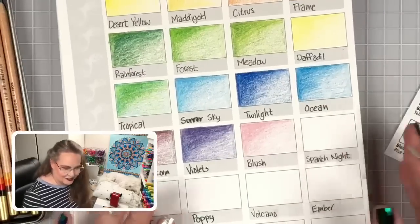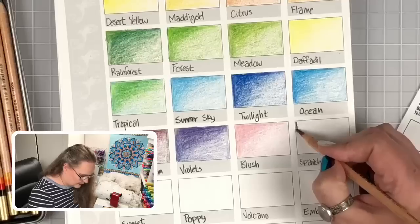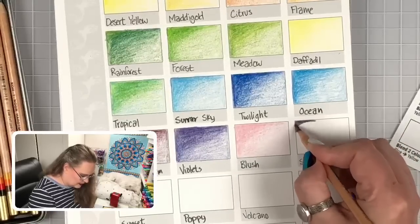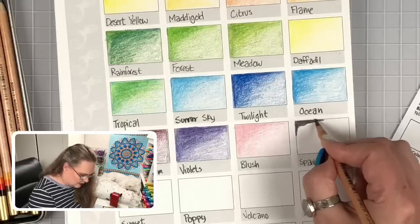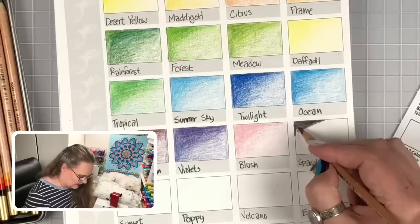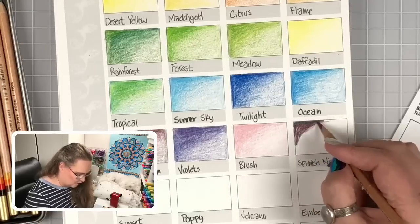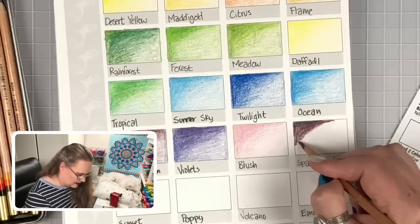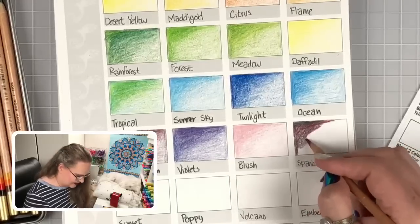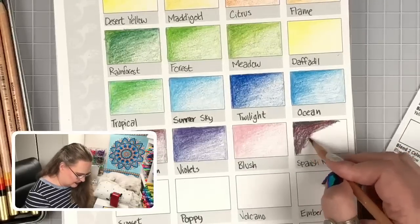This is going to be really interesting. Okay, here we go. Oh. This is not what I expected. Okay, I'm trying to rotate the pencil to get some of the other colors to come up. There's a whole bunch of red that just came up. Look at that. Wow. What do we think of Spanish Night?